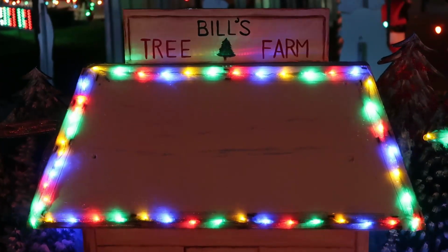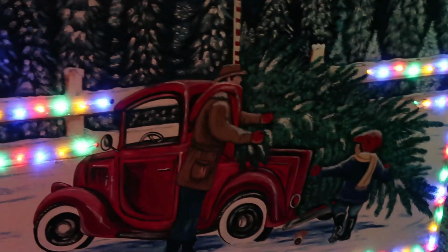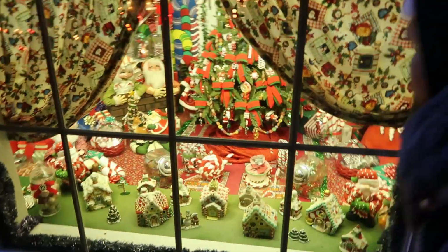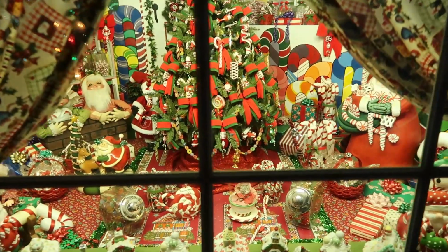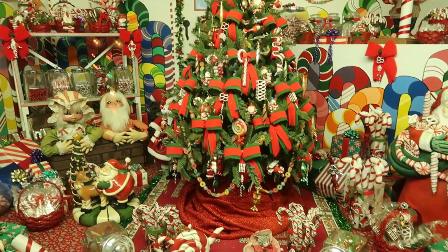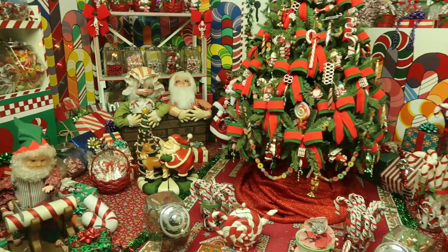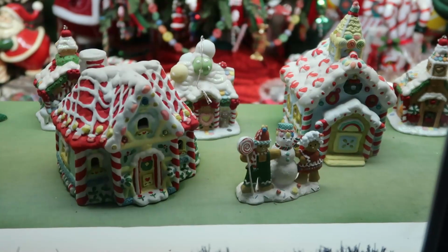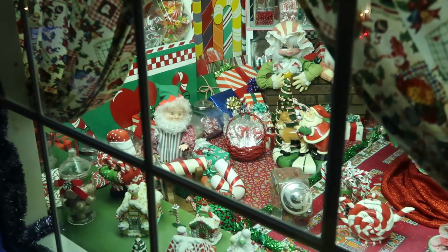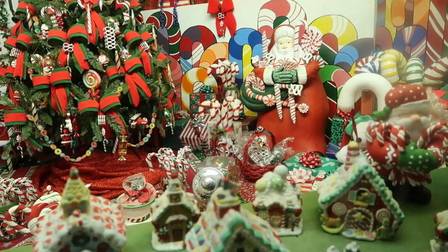Hey, check it out. It's Bill's Tree Farm. It's my tree farm. The old-fashioned candy shop. What are you seeing there, Mrs. Coaster? Oh, look, it's got all sorts of old-fashioned ribbon candies. Oh, wow. Jellies, homemade candy canes. They've been working hard making some candy, some gingerbread houses. The Lifesaver wreath garlands. That's pretty cool. Lots of candies.